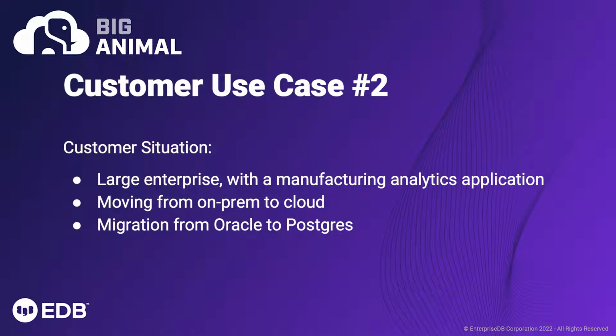So for their application, they're using a manufacturing analytics application. And what that means is that they are using their databases to store sensor data from their production machines to report and analyze on the products as they're being made. So product quality, any failures that are happening, breakdowns, and the like that might be going on the factory floor.